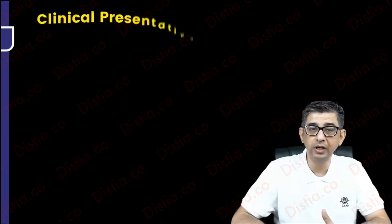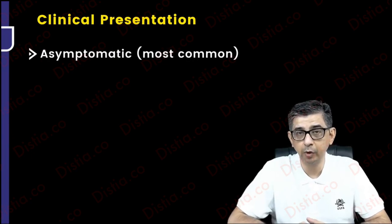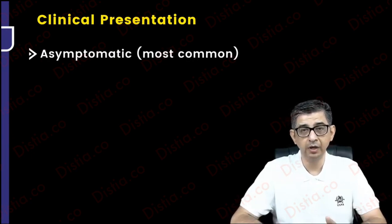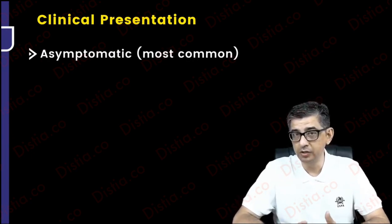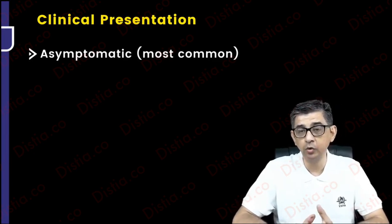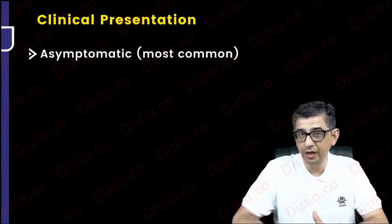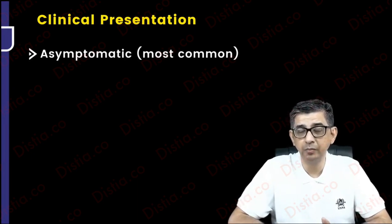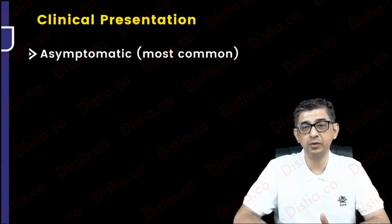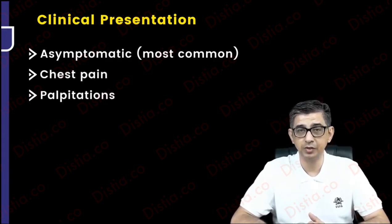Let's now talk about the clinical features. The first one, or the commonest presentation, is asymptomatic. Looks funny, but yeah, initially, when there is no leakage of blood, when the manifestations are relatively on the milder side, there are no symptoms. But in the same patient, due to undue stretching of the chordae tendineae and ischemia in the papillary muscles, these same patients could subsequently develop chest pain. They could be developing palpitation and dizziness as well.